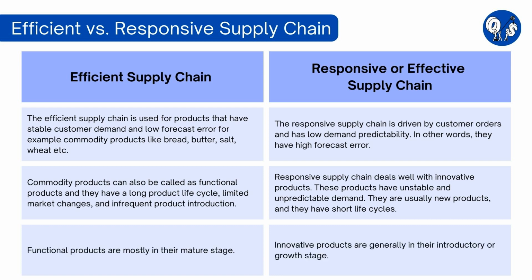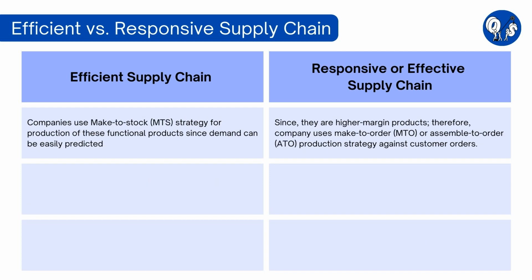Functional products are mostly in their mature stage, whereas innovative products are generally in their introductory or growth stage. If they become popular, they will become functional products and turn into mature products. For instance, air conditioners or heaters were once innovative products, but with the passage of time, they turned into functional products. Companies use a make-to-stock strategy for the production of functional products since demand can be easily predicted.